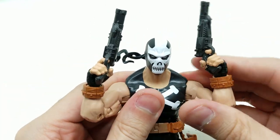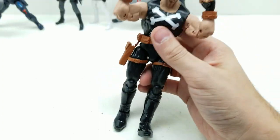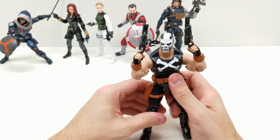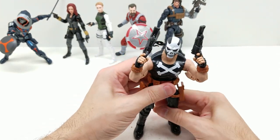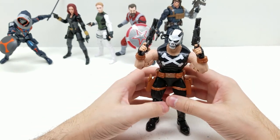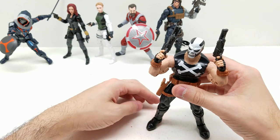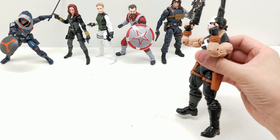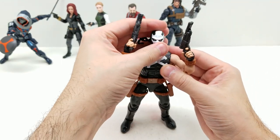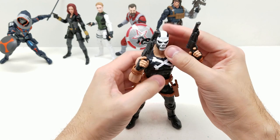So, what do you think? So he looks pretty cool. Let me bring this a little higher. He's definitely tall, he's definitely a big guy, and he definitely wants revenge on Captain America. But, you know, not a huge, huge fan of how he looks, but definitely cool to add him to our collection. So, let's see, let's bring his ab crunch down like that. Let's turn on this one.